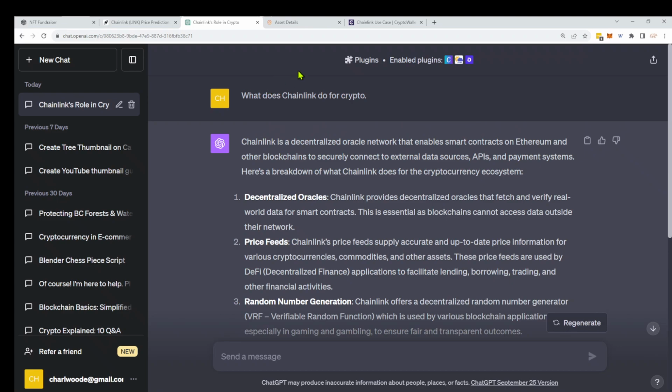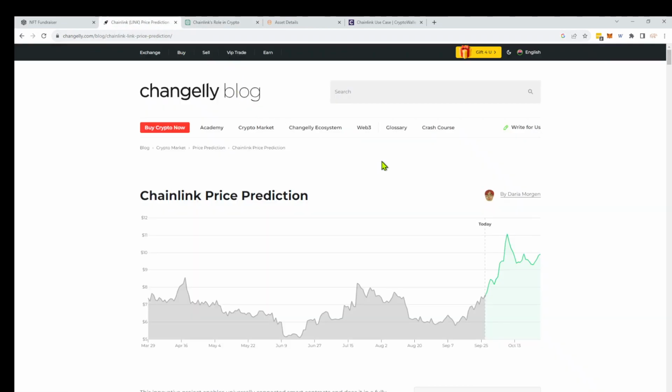So Chainlink is definitely something to look at, and you can see by their price activity that it definitely could be a potential long-term investment, although this is not investment advice. But something to watch moving forward.